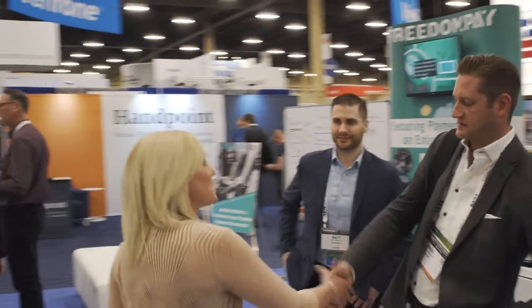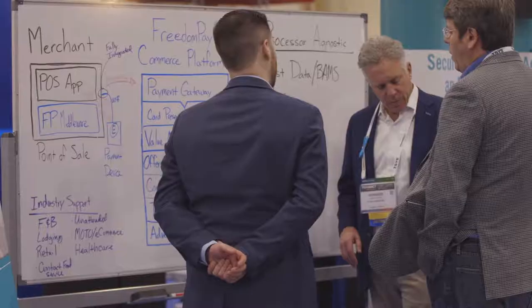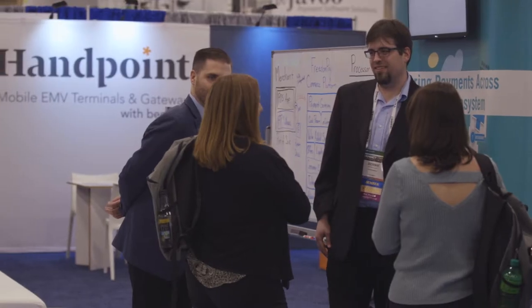And so we came to our partner FreedomPay and we shared that stat with them, and then we came up with this idea, contactless payments as an example, and that actually enables and helps reduce the number of people that get out of line because they can actually get to the line faster through the use of contactless payments.